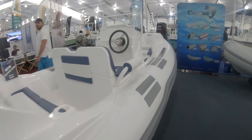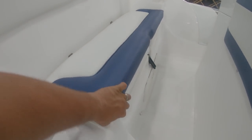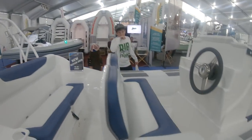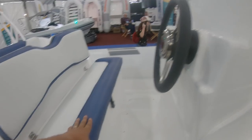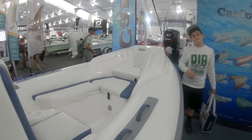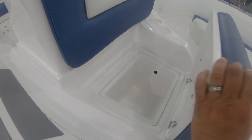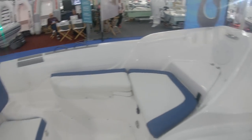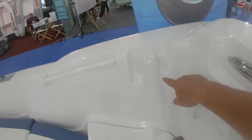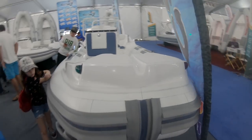And here's a console. You got some seating here as well. See that? Looks good. Some more storage down here in the bottom. Console has a little windshield, and more storage here as well. Look at this, you get access also to the bottom. You can take that lid off. I'm curious to know what's going on with this. I guess they're using that as some type of, I don't know. We'll find out.